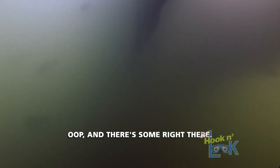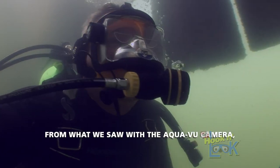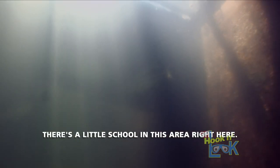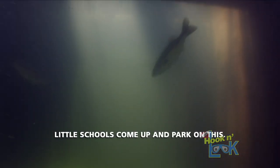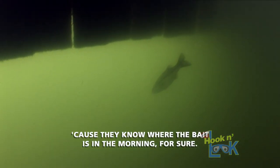Oh, and there's some right there. Initially, it appeared that the spotted bass were hanging primarily below the wood edge and schooled on the outside. However, upon further inspection, as I penetrated up under the floating wall, I discovered they were pretty much positioned everywhere within the structure. From what we saw off the aqua view camera, they get up under this stuff. There's a little school in this area right here. They have those little groups, little schools come up and park on this. Because they know where the bait is in the morning, for sure.